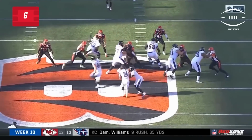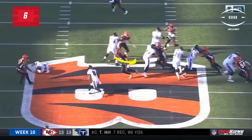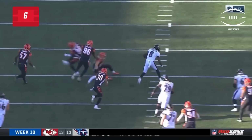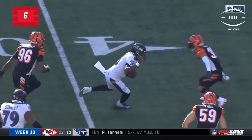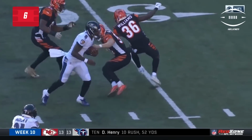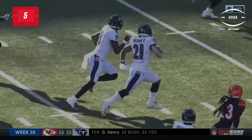Well, just watch this. Go ahead and freeze it. Just watch Carlos Dunlap right there. His eyes are right here, and he never feels. And once he does, he's just not quick enough or fast enough to chase down Lamar Jackson. And you talk about a tough tackle in the open field. Look at that spin move. Nick Vigil's right there. He leads the team in tackles, and he's got no clue as to how to get Lamar.